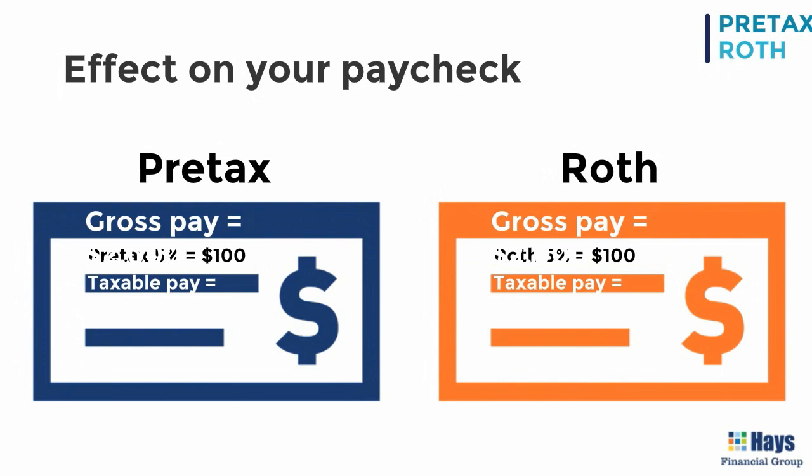Where we're going to see the difference is with the taxable pay. So on the left-hand side, the pre-tax side with the blue paycheck, the taxable pay is just $1,900 because that $100 contribution is not taxed now. It will be taxed later. On the right-hand side with the orange paycheck, the full $2,000 gross pay is going to be taxed, so the taxable pay is the same, $2,000.